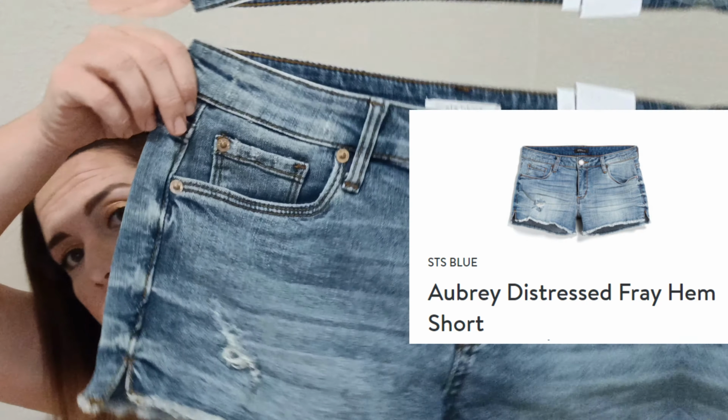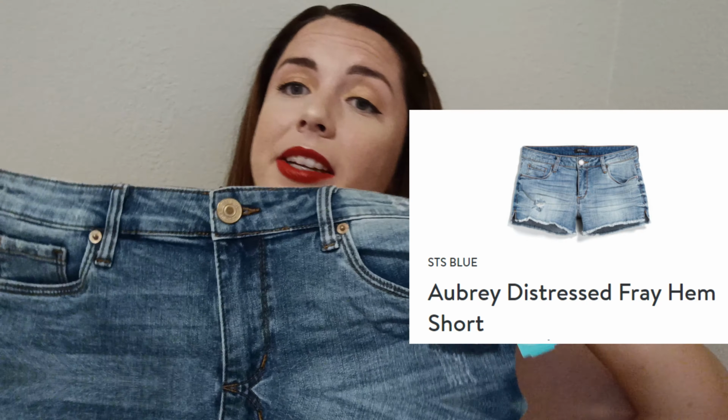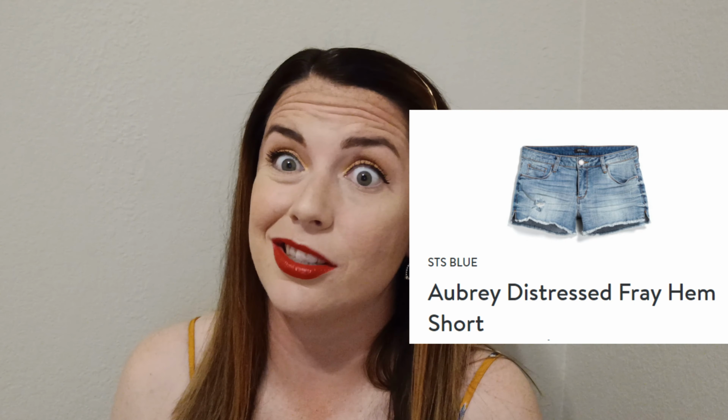And then lastly, we'll look at these shorts, which, to me, look just like a basic short, nothing to write home about. But we will try them on. I have a bad feeling I need to size up. I think I might need to change my sizes in Stitch Fix, guys. Anyways, we'll go ahead and try these bad boys on and I'll get back to you.